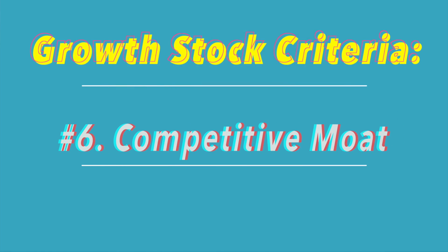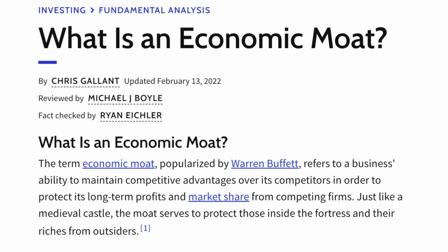And finally, we have the sixth criteria to pick growth stocks, and that would be to find companies with a moat. A moat is one or more specific competitive advantages possessed by a business that allows it to protect its long-term profits and market share from competitors. In fact, none of the other criteria that I discussed today even matters if a company does not have some type of competitive moat to protect it from competitors. So here are 5 types of competitive moats we should be looking for in our growth stocks.